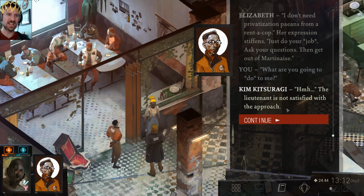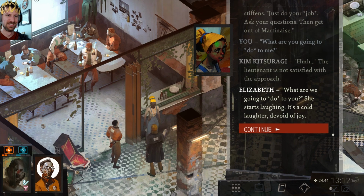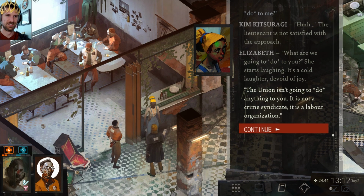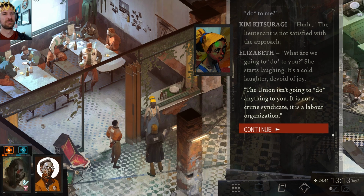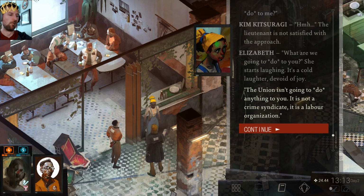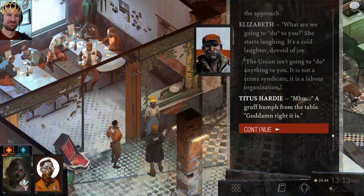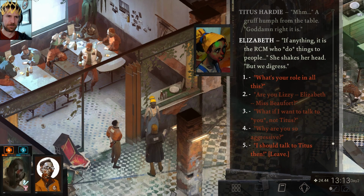The lieutenant is not satisfied with the approach. What are we going to do to you? Her laughter is a cold laughter, devoid of joy. The Union isn't going to do anything to you. It is not a crime syndicate. It is a labor organization. Of course. Goddamn right it is. If anything, it is the RCM who do things to people.